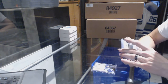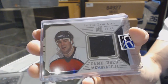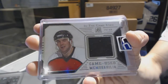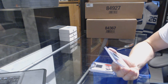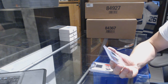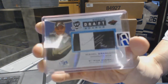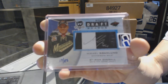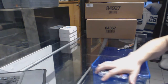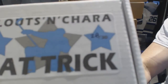We've got a 14-15 In the Game Used jersey, silver, number 29 of 40, John LeClair. And we've got a 13-14 Upper Deck The Cup Auto Rookie Draft Boards, numbered 17 of 25, Mikael Granlund. Sick.